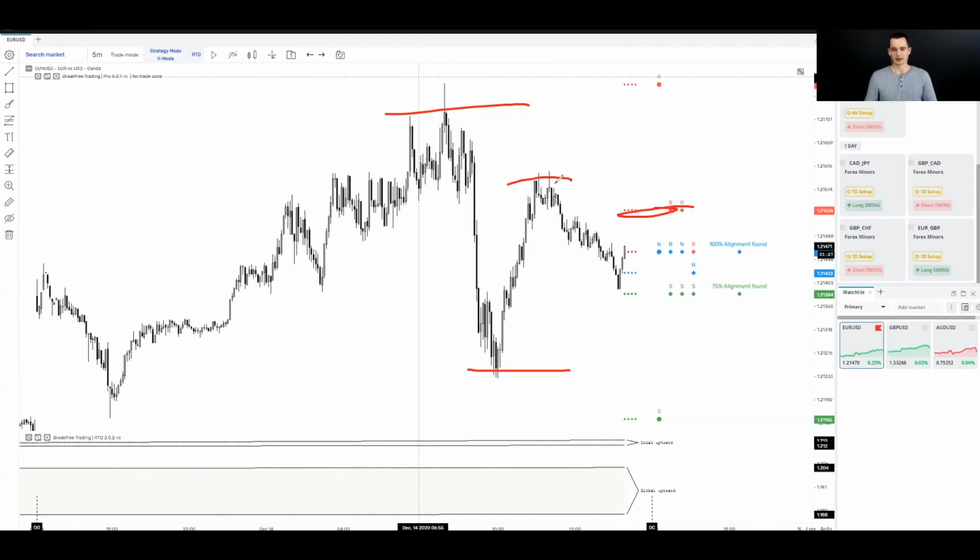This level here isn't really lining up with this high. The only good level I see is this support. So break of the support and then down. That'll be really the only trade I see here. But then we're going against the trend, so we don't want to go against the trend.